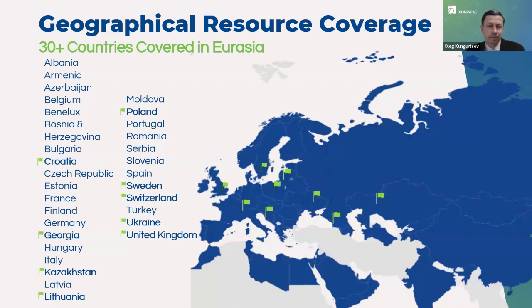Right now, Biomappers has more than 30 countries involved in our resource network. We have legal representation in 9 countries, marked with flags. We have our representation in Croatia, Georgia, a rather big office, Kazakhstan, Lithuania, our headquarters, Poland, Sweden, Switzerland, Ukraine, and United Kingdom. So this allows us to be flexible, to be rather fast in resource allocation, which is definitely good.